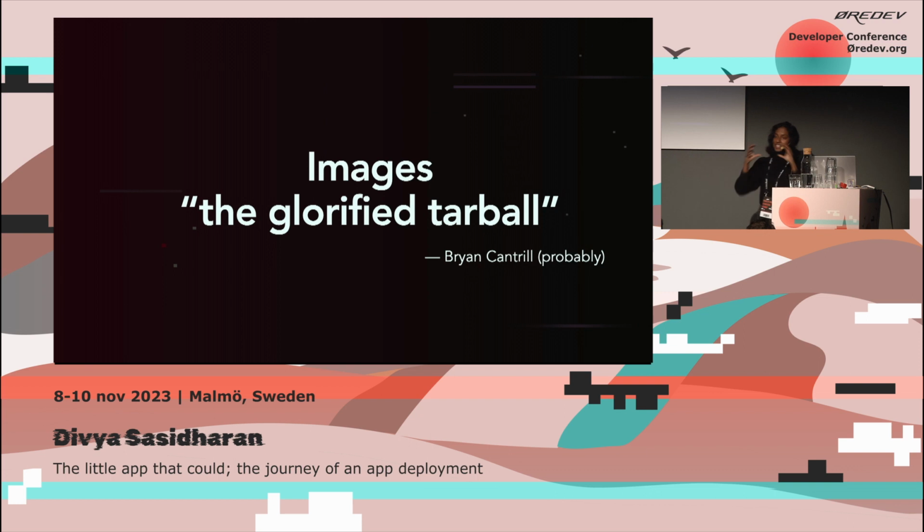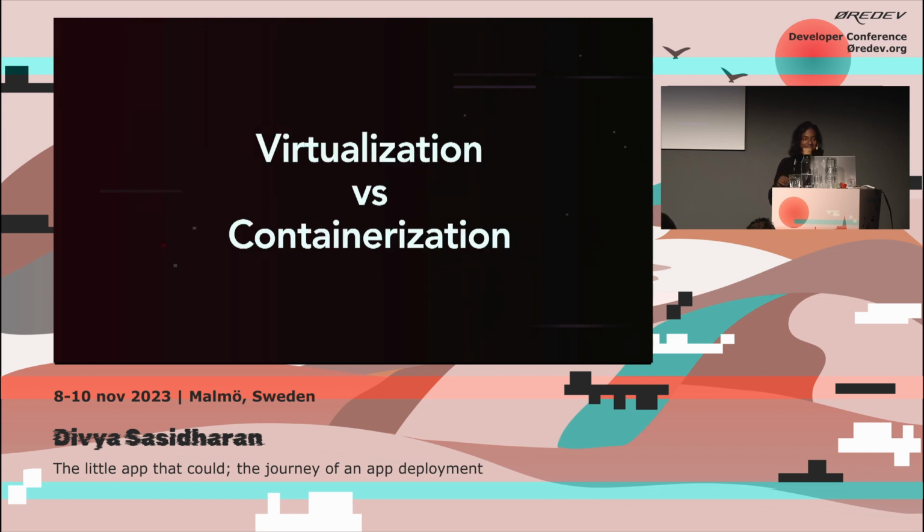And it is with this lens, or this as a compass, that we map app deployments, or at least I will, in the time of this talk. And so app deployments happen in two main ways. You have virtualization and you have containerization.